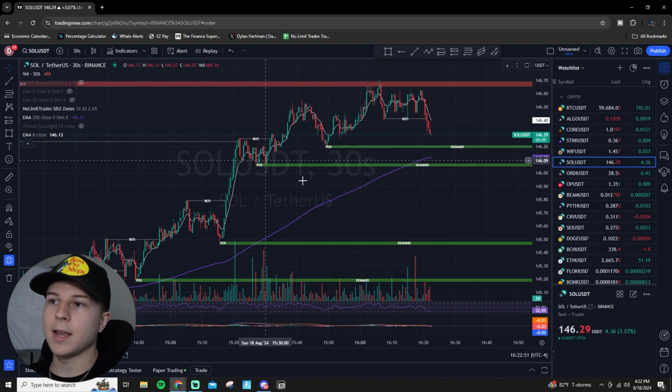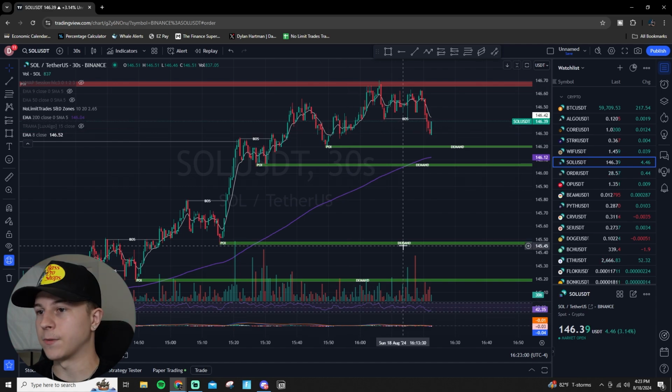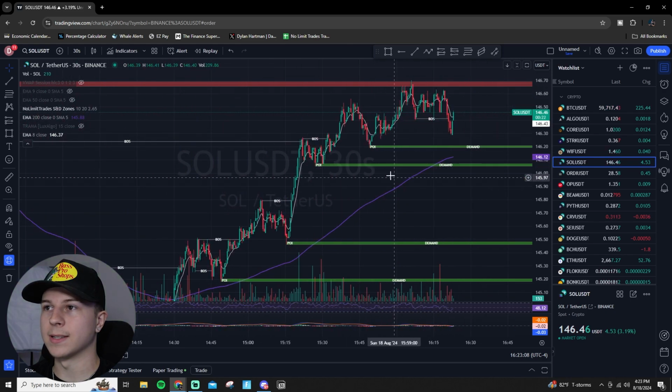Now you're also gonna see a lot of green and red and gray lines. There's BOS, which means break of structure. I'll get into that. There's these 4 green lines here, which are demand. Pretty self-explanatory, but I'll go over it. And this red line up here, which if I zoom out, you can see is supply.